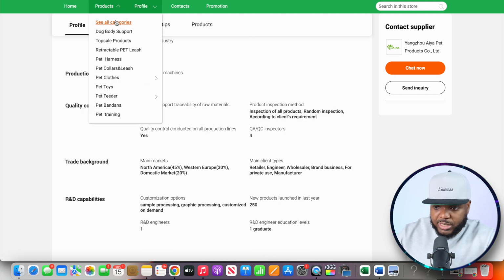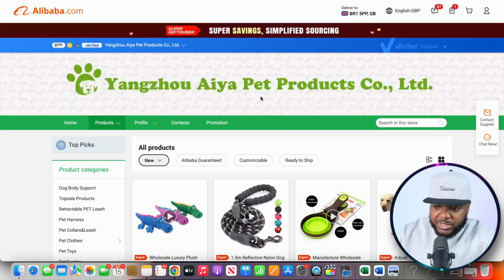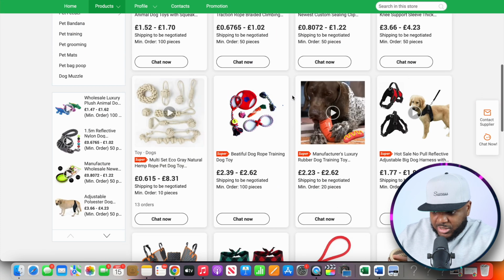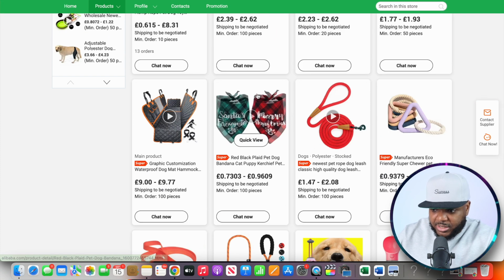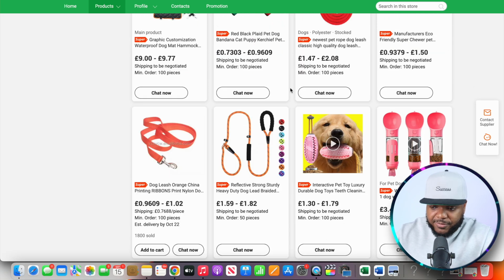And what you also want to do is click on the other products that they sell. I already know that this supplier specializes in pet products because it's in the name of their business, but you can also see what other items they sell over here. This is going to give you another indication that they specialize in the pet niche or whatever niche you're looking at.